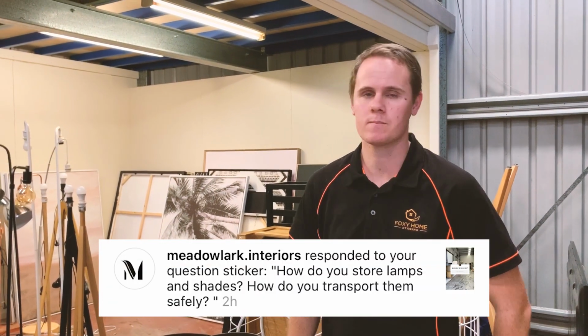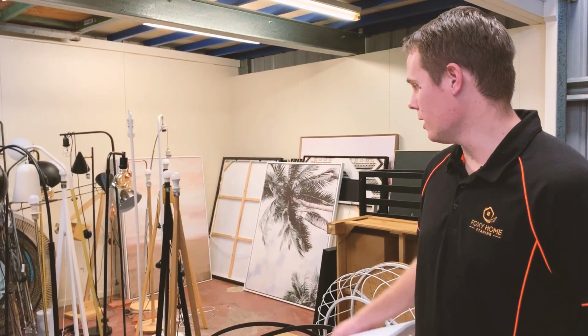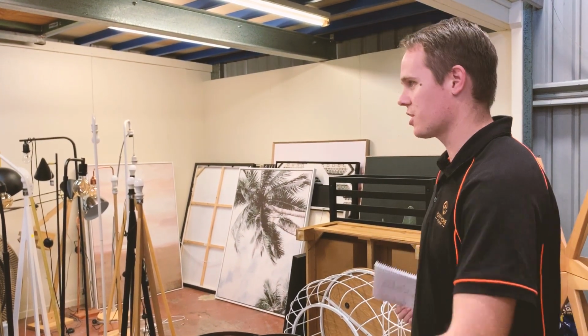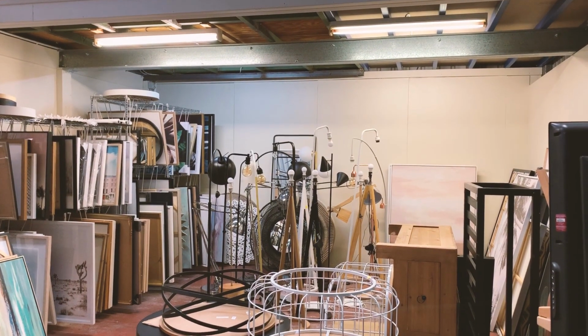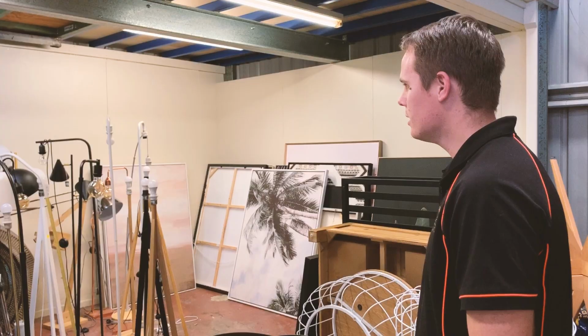Okay, Jake, we have a question from Meadowlark Interiors. They've asked, how do you store lamps and shades? So floor lamps, you can see here, not particularly tidy at the moment, but we have this section here. We've got artwork down one side, and we essentially use the middle of this little space for our floor lamps, and they all just kind of stand out in the middle there.